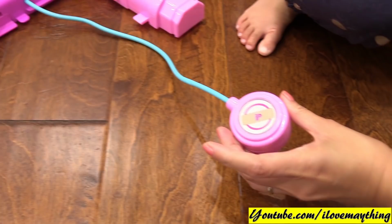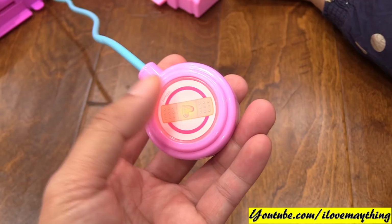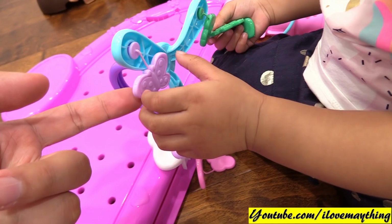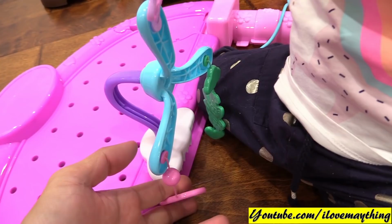Another stethoscope, guys. Another stethoscope. Yeah, I know. Now we have 2 stethoscopes. Oh, that's cute, Aleida. Oh, butterfly. That's a butterfly. What's that? Oh, a bee? Yeah, a bee. And what's the other one? A moon? Oh, a rainbow!